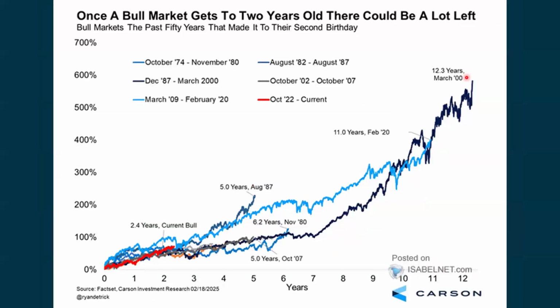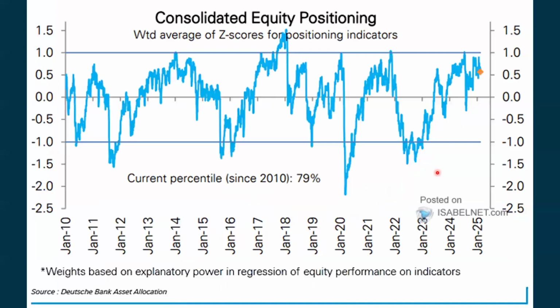Then once a bull market gets to 2 years old, there could be a lot left. We've seen other charts that say after 2 years, things really slow down. So it just depends on how you look at the different information. But the red line is the current market that we've been in, the red line up until now. It started in October of 2022, and things tend to go good after that. And this is looking out 12 years into the future.